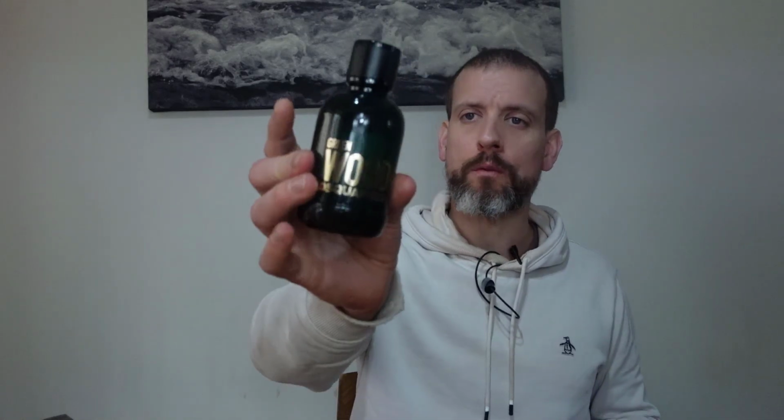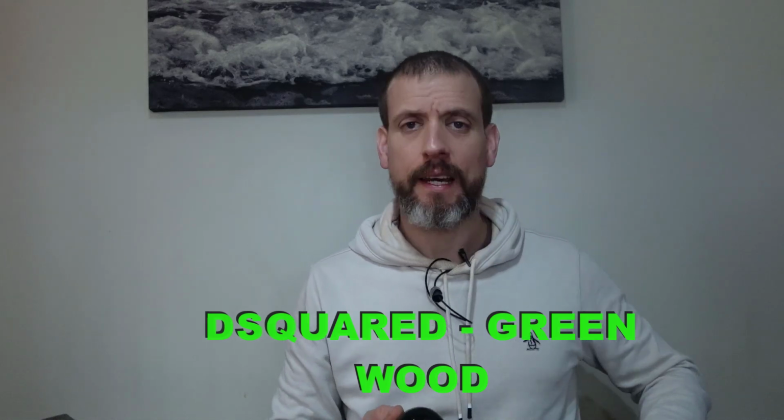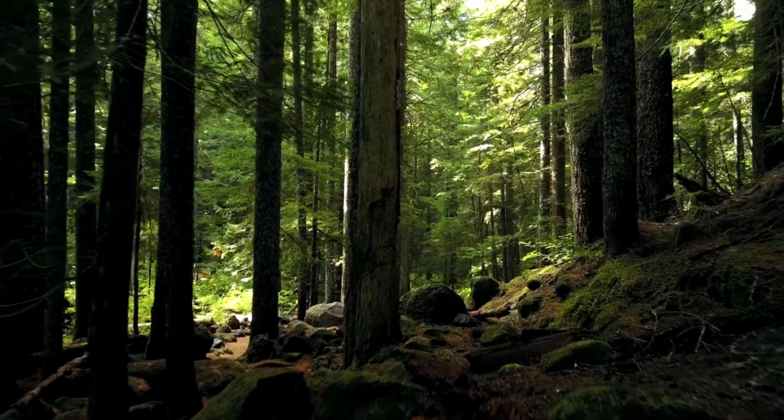Right, next one up, and this is another house that I haven't really got into that much. It's Dsquared, and this is a green one, and this one ran me about 20 quid. So again, I'm trying new houses that I haven't really explored too much, or I've not been around for a while. These ones are all pretty woody.